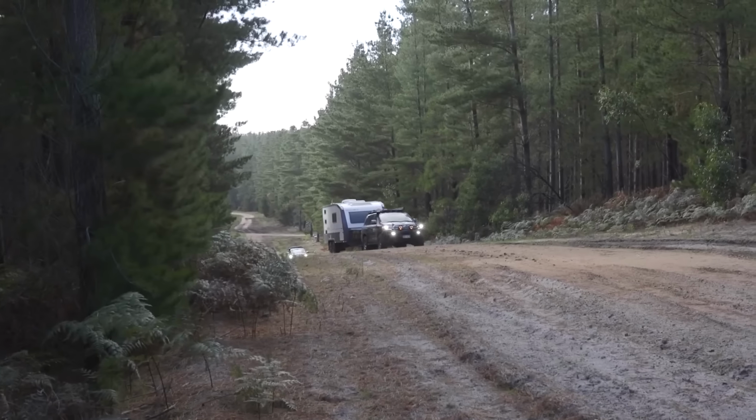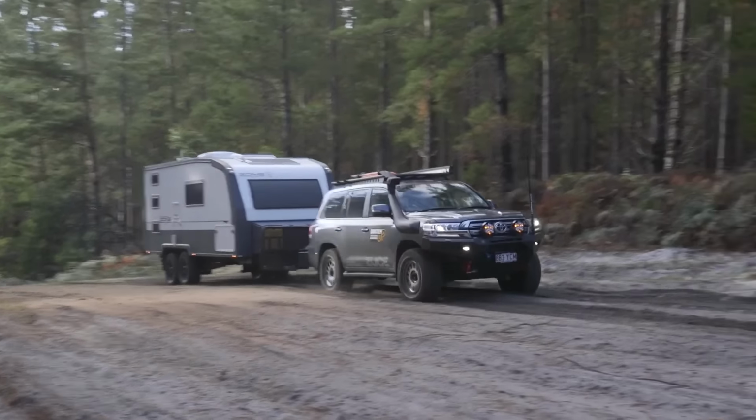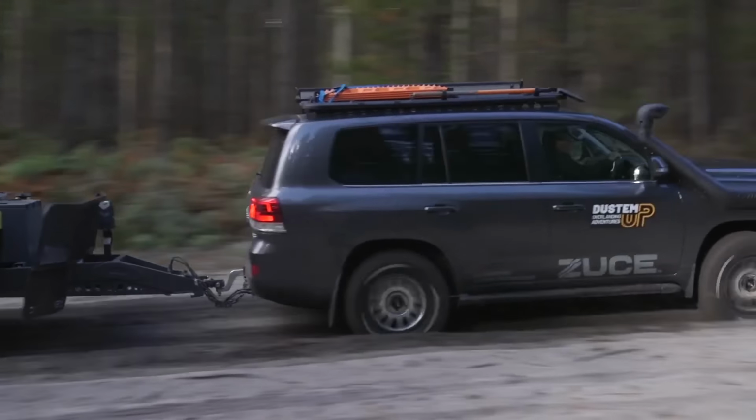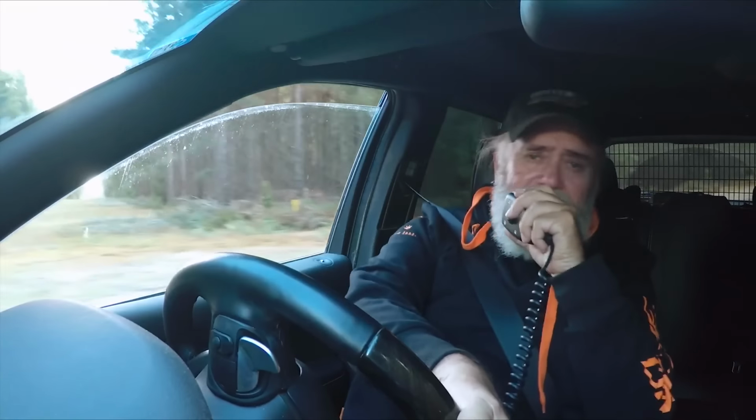I reckon you'll get this, Glenn. There's a bit of solid under there. Yeah, he's got it, no worries. Yeah, mate, those tyres down made a massive difference. The Jeep just walked it in, didn't even bother it.